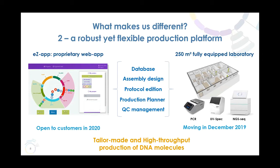optimized for this. So there's a huge and growing database with all the parts and vectors possibilities and so forth. And also last year we refurbished and built our own laboratory to actually produce the different combinations of vectors asked for by our customers, with state-of-the-art multiplexing equipment for PCR, quantification and, as I said as well, NGS sequencing.